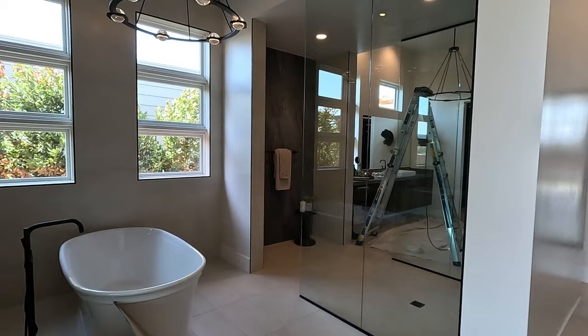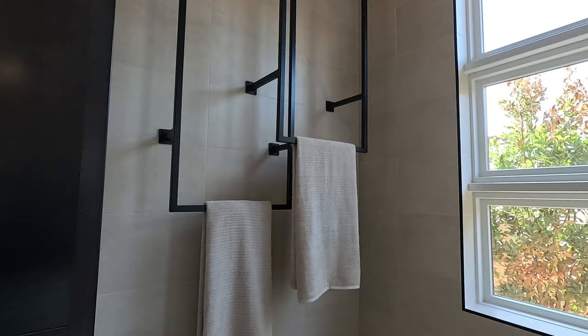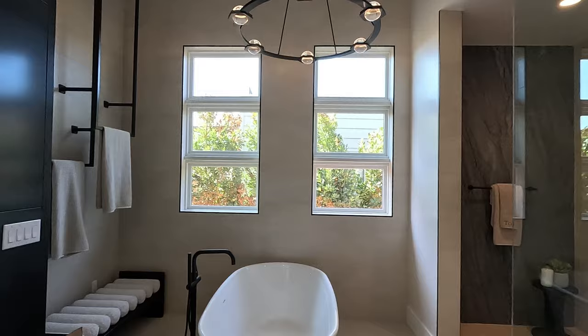Many options you can do in here. You got the soaking tub, beautiful towel rack. Look at that. Tiled up on the walls, pretty much tiled up from floor to ceiling. It kind of encloses you in luxury.